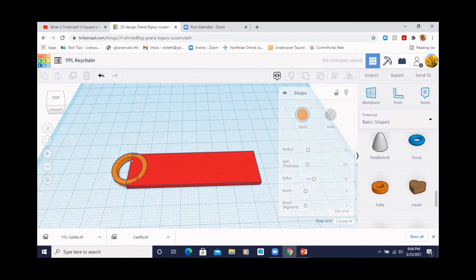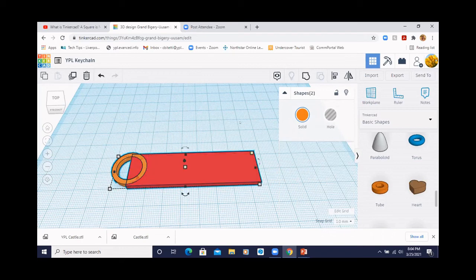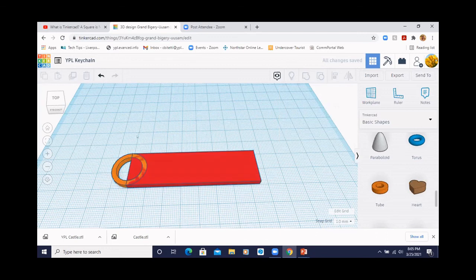Okay. And now I want them to be aligned. So I'm going to select both of the objects. I can click on the orange one, hold down my shift key and click on the red one. And now they're both selected because I used shift. And I can use what's called the align tool. And I want them aligned over here in the center. And they snap right together. Okay, and you can see here the orange and red are kind of bleeding together because they're just about in the same exact spot.